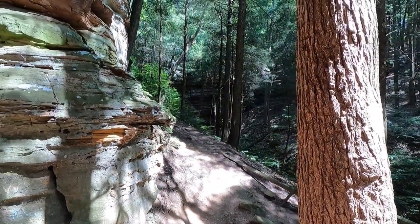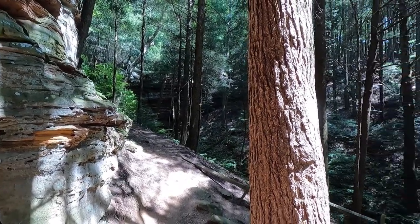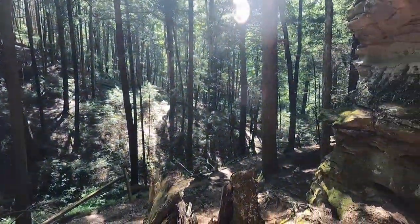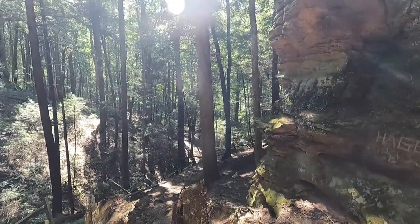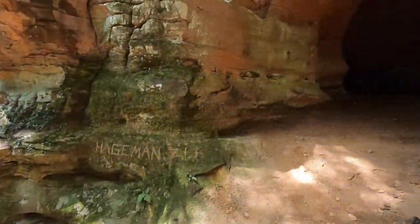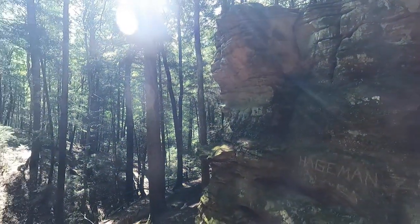It's one of the much less busy things here at Hocking to hike to and see. It's off of a bridle trail, so a little less popular, harder to get to. There were definitely a few wrong turns. I'm talking to the camera. Okay. You gotta leave that in there. Pretty cool place.